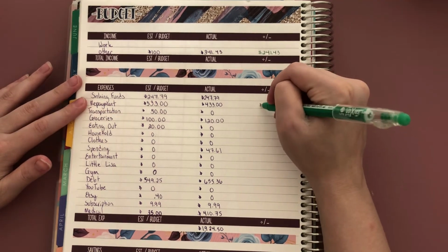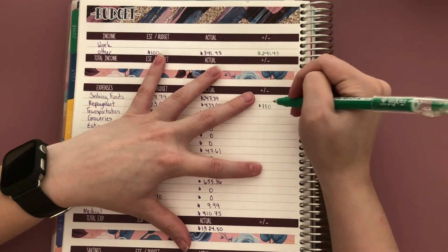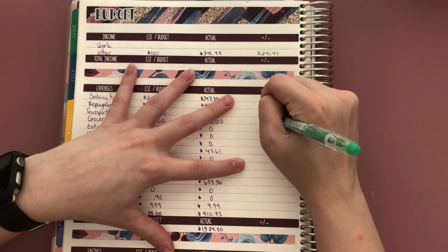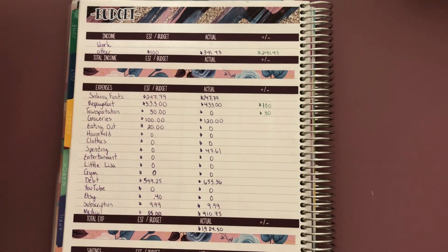Repayment, I spent $100 less than budgeted. For transportation, I didn't end up paying any gas, so that's going to be $50. For groceries, I did go over by $20.